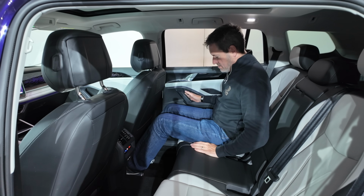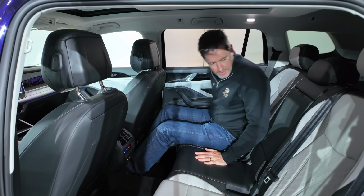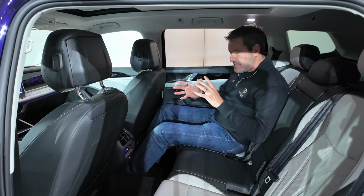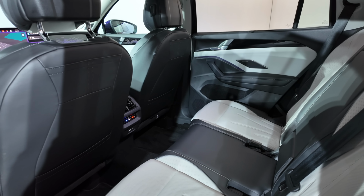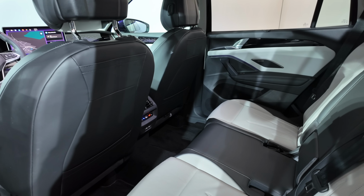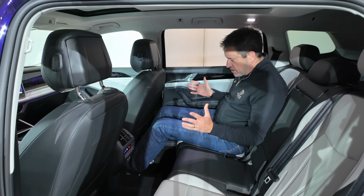Oh wow, this has got loads of room in it. Because you might be thinking, okay, well, it sits between Tiguan and Touareg. Tiguan is a kind of mid-sized car, and it is compromised in the rear passenger comfort. This 5-seater has a huge amount of legroom.